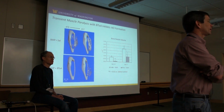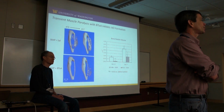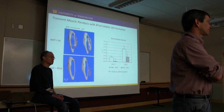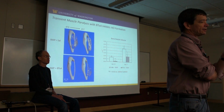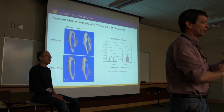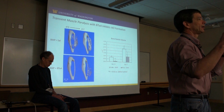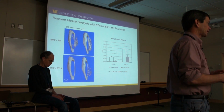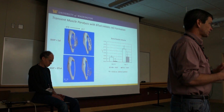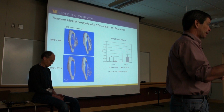No, we haven't. It's fair to say that we know that Botox is not having any effect on the bone cells, because I could take you back to that earlier slide where we show this nice osteogenic response in a normal animal. Botox inhibits that. If you inject Botox directly into that defect, there's no effect on bone formation. So we're pretty certain that it's a muscle-bone interaction.